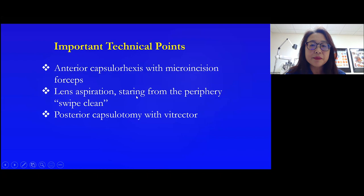I don't do hydrodissection anymore. There's nothing wrong if you can do it, but I just found it unnecessary. With this peripheral clean motion, I can get all the cortex cleaned really well without hydrodissection. Also, a lot of those pediatric eyes have congenital abnormalities. They may have a weak posterior capsule or even an opening. If you do a big hydrodissection, you could push everything back into the vitreous. You don't want to do that.